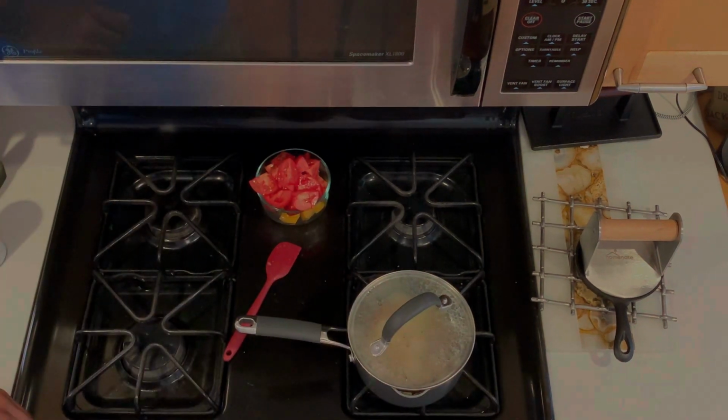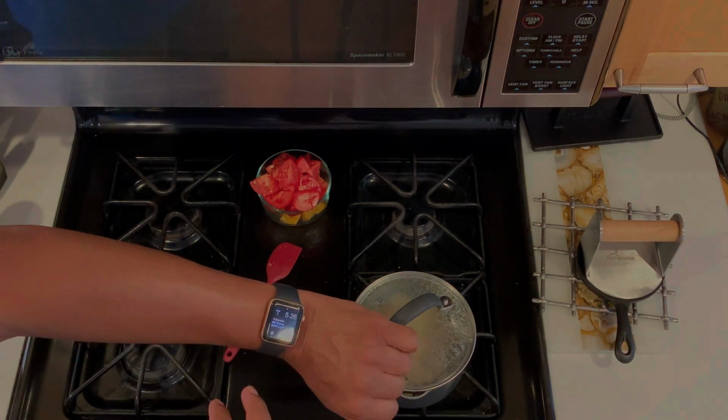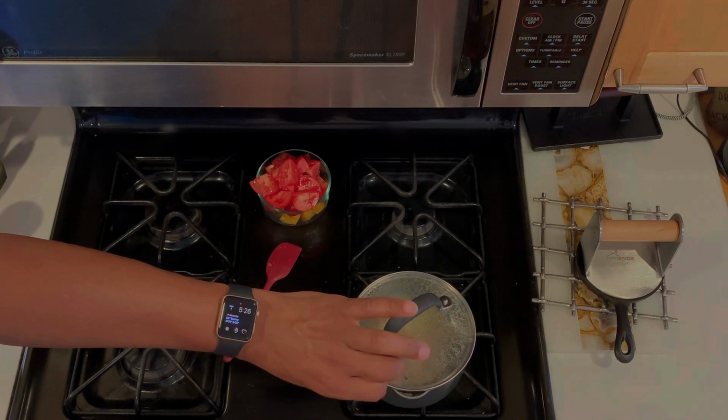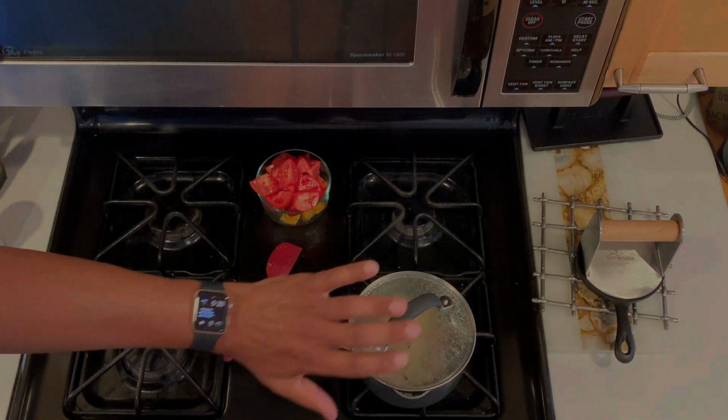Okay, let's let this cook for a few minutes. It is 5:25 on my watch, 5:26 on my watch, 5:25 on my clock, and we'll give it about 4 minutes. I've got a Zoom call at 6, so I gotta get this baby going.